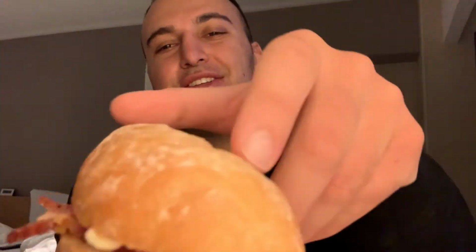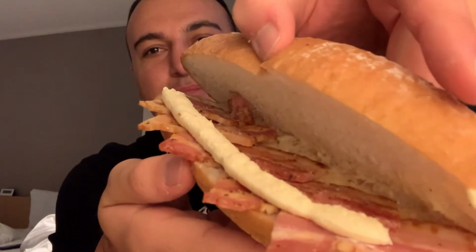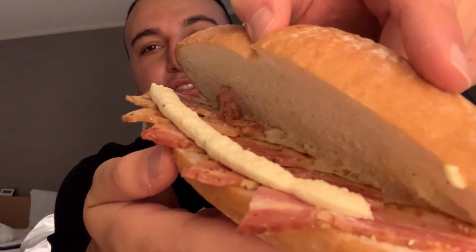Now we are going to try the bacon and cream cheese sandwich. Obviously the bread looks pretty big and you think it's filled with cream cheese until you open it up and that's all the cream cheese there is. And the bacon, I mean, they filled the sandwich, but just the one layer.